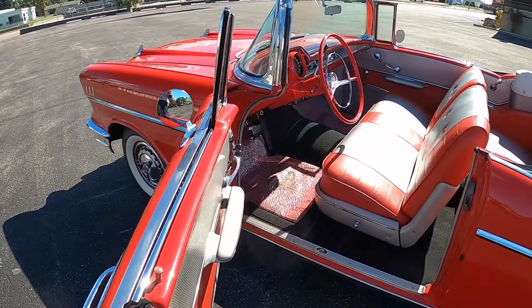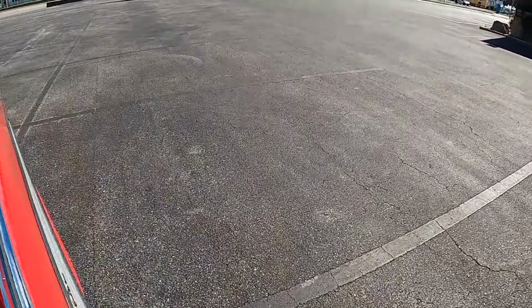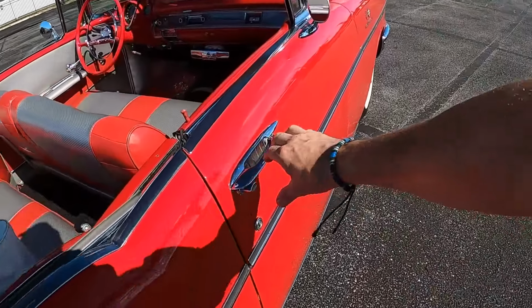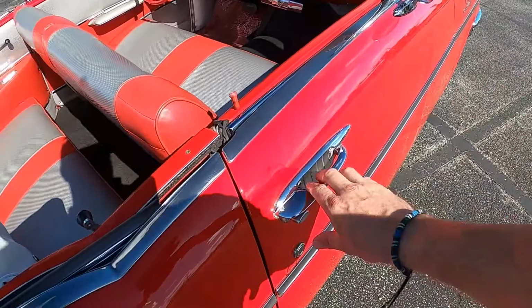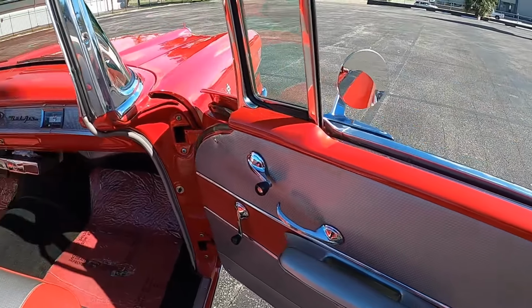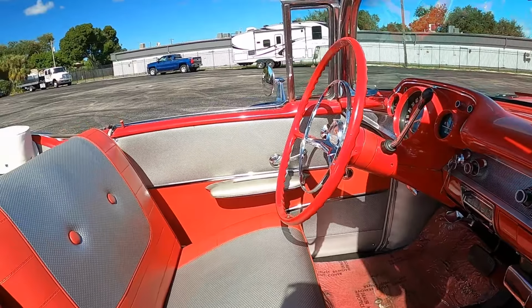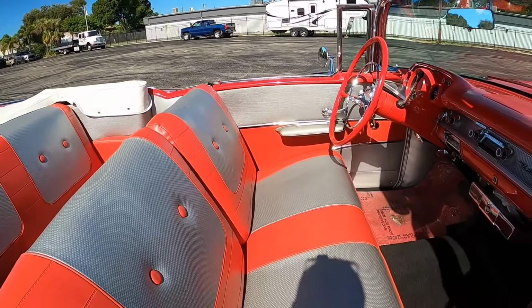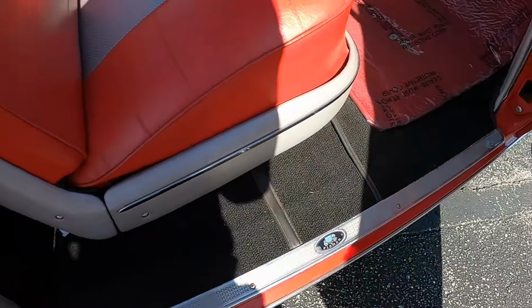Alright, let's take a peek through the other side as well. And you can tell everything's super aligned, how well it opens and shuts. Doesn't fight at all. Gorgeous. We'll do this door jamb as well.